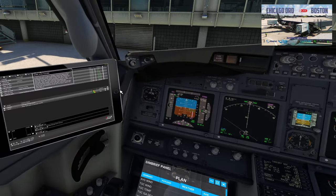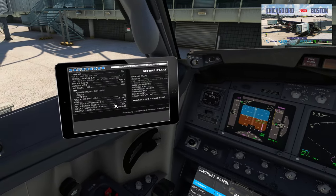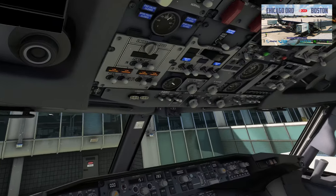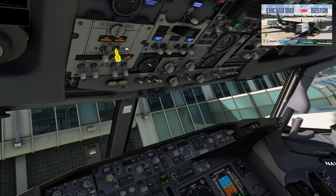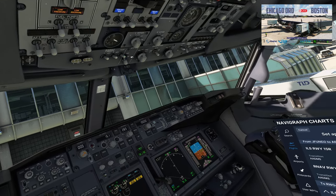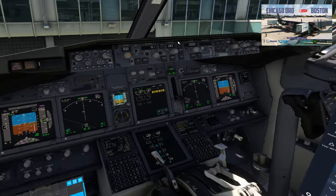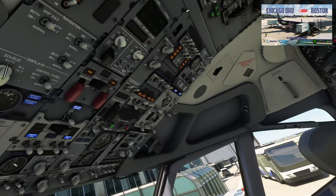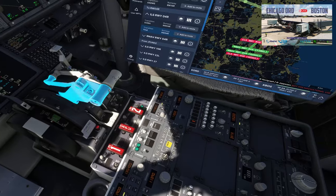So over to the checklists. Fuel pump, all fuel pumps come on. We're going to go ahead and start the APU. APU is started. Give that a minute to get fired up. Continue going through everything. We should be good there, there, there, there, and there. We'll go through those when we get there.